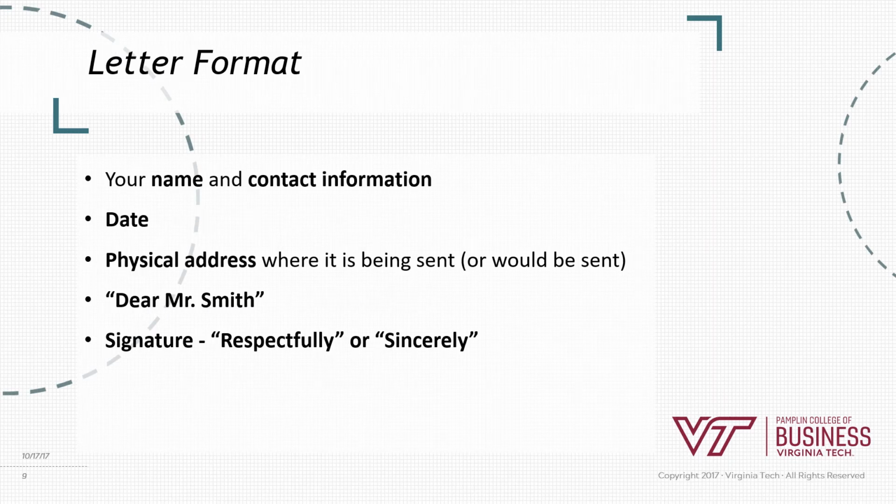Alright, so once you've drafted the content for your cover letter, you'll want to make sure that you're formatting it much like a letter. The only exception to this would be when you're writing your brief cover letter in the body of an email. But for most cover letters, you'll be writing it as a typed document and you'll want to include the following items.